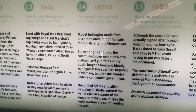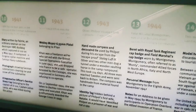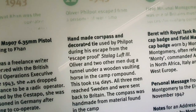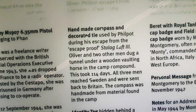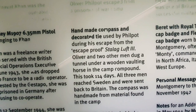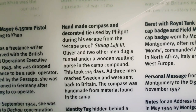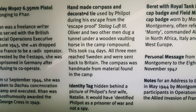It was packed to bring. The compass was handmade from materials found in the camp. Wow, that's unbelievable. The story of that compass, the escape from a prison that was supposed to be escape-proof. Handmade compass and decorated tie used by Oliver during his escape from the Stalag. Oliver and two other men dug a tunnel under a wooden vaulting horse in the camp compound. This took 114 days. All three men reached Sweden and were sent back to Britain.